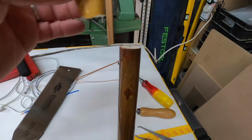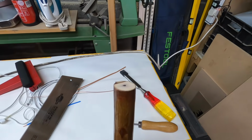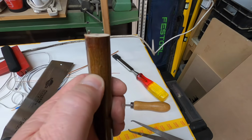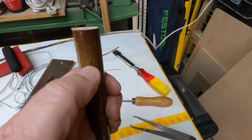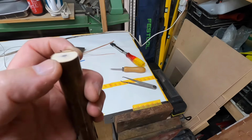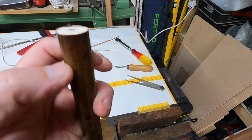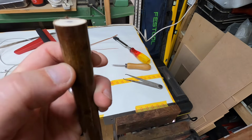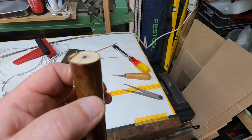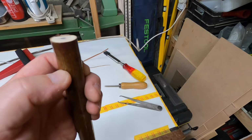Right, we just use the chop saw to cut that off the top. So now I can start marking this down for the depth of the hole we just drilled in the horn, scoring it round, and start fetching this into the right diameter for the dowel to go inside the horn, and then we just glue that. I'm hoping we just glue them together, and that should make us a nice strong bond, so they're not going to go anywhere.